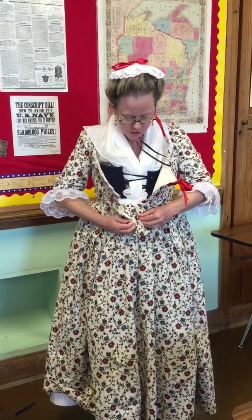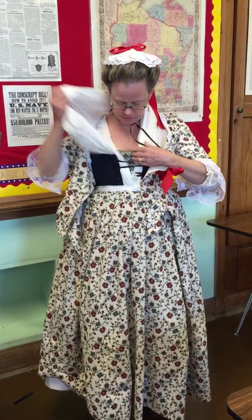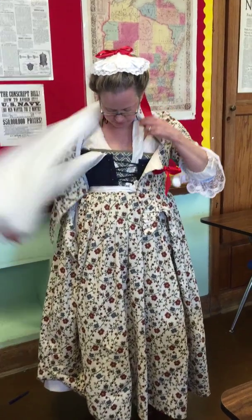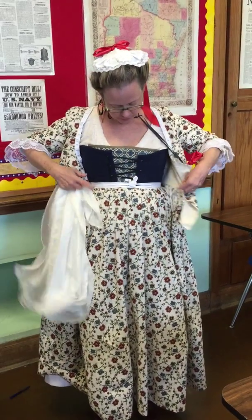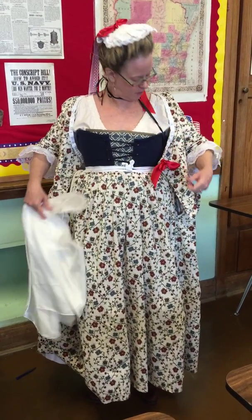Women back in colonial times wore something known as stays, which is kind of like a corset of the 1800s, but a little different. So here are my stays. Okay, and they lace up in front and they're boned, so they're very stiff. It's kind of a support garment to keep me sitting up straight and give some support.